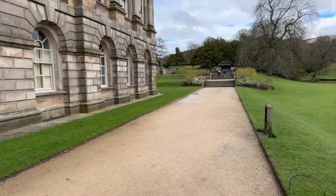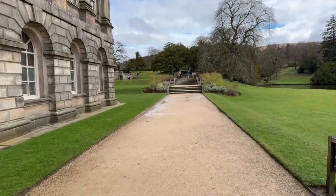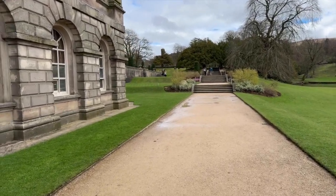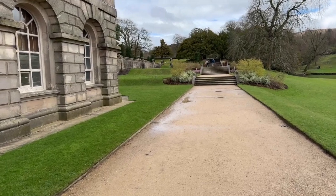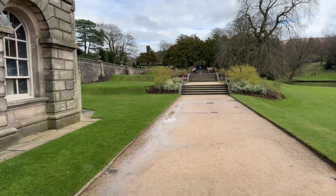We're at Lyme Park today, and some interesting information about Lyme Park. One, it's the largest house in Cheshire. Two, the filming of Pride and Prejudice, the one with Colin Firth in the 90s, was done here.